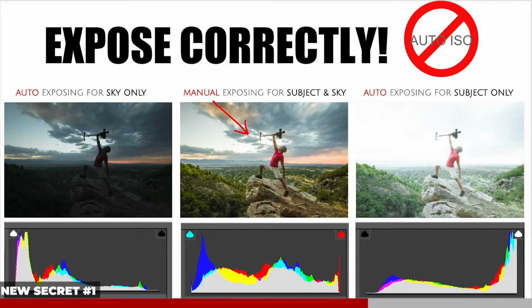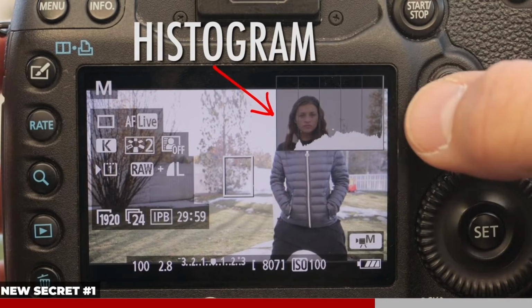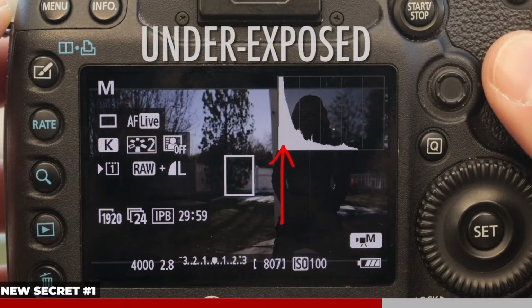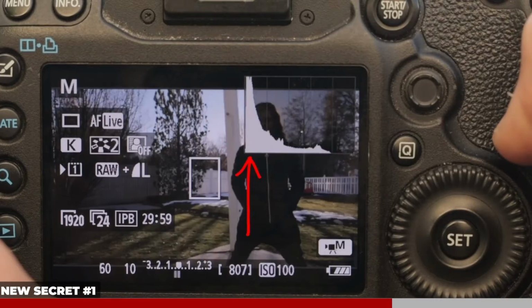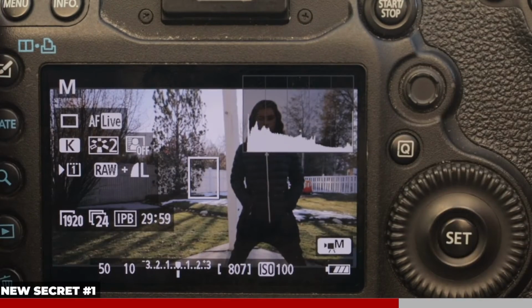And when choosing your exposure, use your histogram, which is this graph that reads the exposure of your image and tells you whether it's underexposed, which will put all the information over here on the left, or whether it's overexposed, which will put all of your information over here on the right. You want all of your information to sit somewhere in the middle and be spread out evenly throughout your histogram rather than bunched up on one of the two sides.